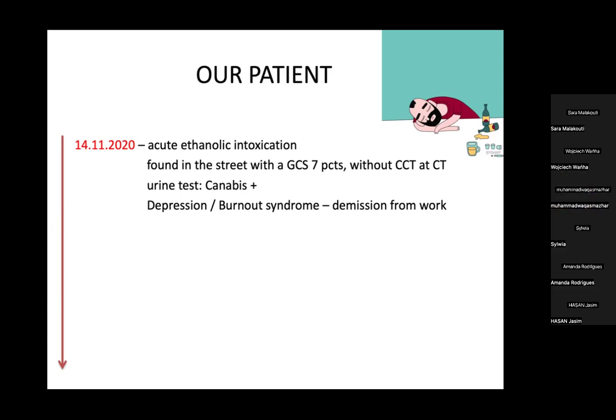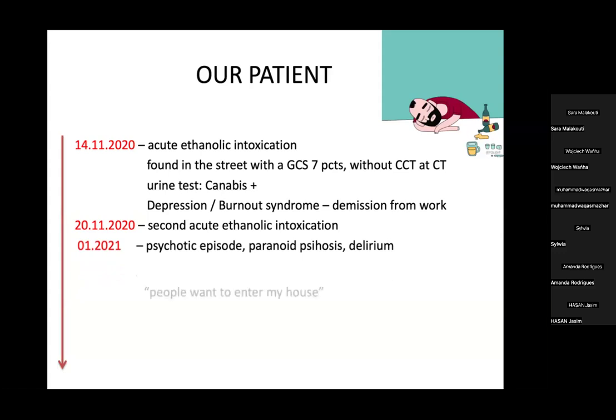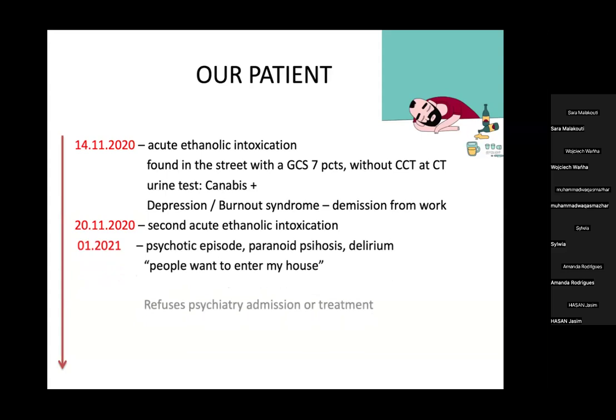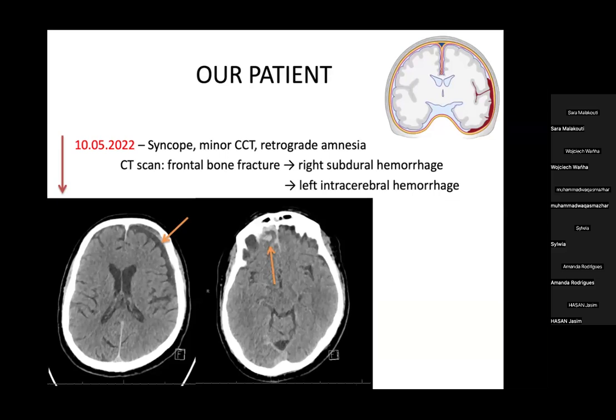So in 2020, all of his pathology led to acute ethanolic intoxication, drug consumption, depression, burnout syndrome. He quit his job. And in the same month, he had a second acute ethanolic intoxication with several psychotic episodes during the next year, with paranoid psychosis, delirium. He was telling that people wanted to enter his house, but he refused the psychiatric admission or treatment, and which is worse, he quit his medication, all of it. You can imagine the results.